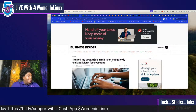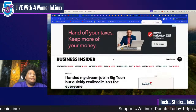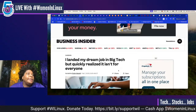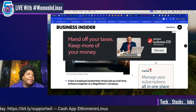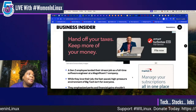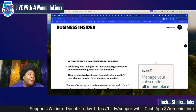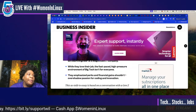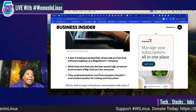This is important. It goes back to what I was just talking about before. I landed my big dream job, right? In tech, and realized it wasn't for everyone. Why did they say it wasn't for everyone? Gen Z employee landed their dream job as a full-time software engineer at a magnificent seven company. While they love their job, the fast pace, the high pressure, the environment of big tech isn't for everyone. They emphasize perks and financial gains shouldn't shadow passion for coding and innovation.